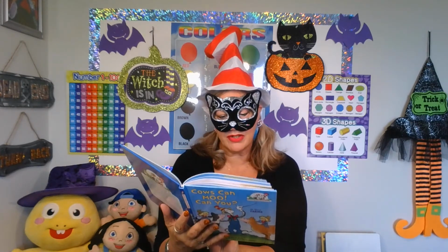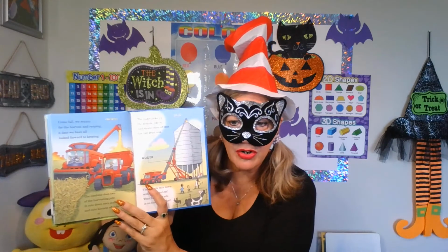Come fall, we return for the harvest and reaping, a date we all look forward to keeping. The combine does two of the harvesting jobs. It cuts down corn stalks and cuts kernels off cobs. So here is the combine cutting the kernels.